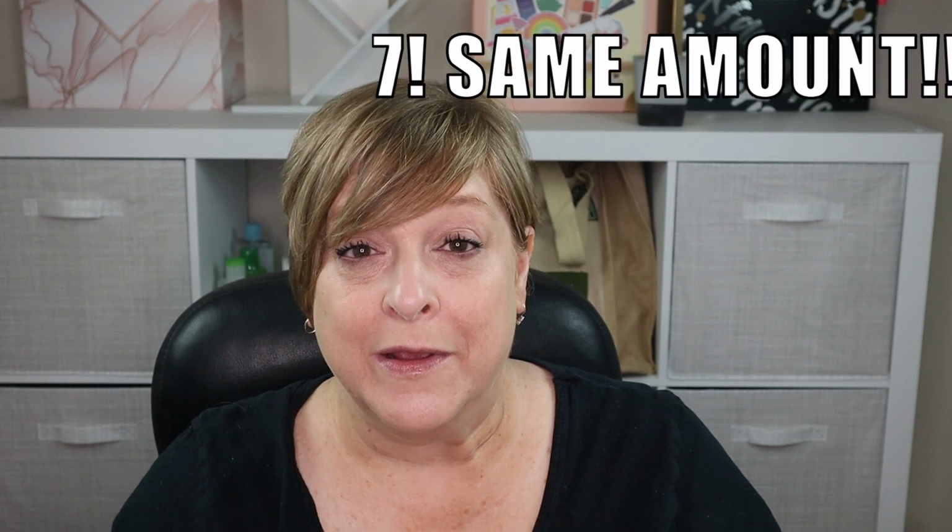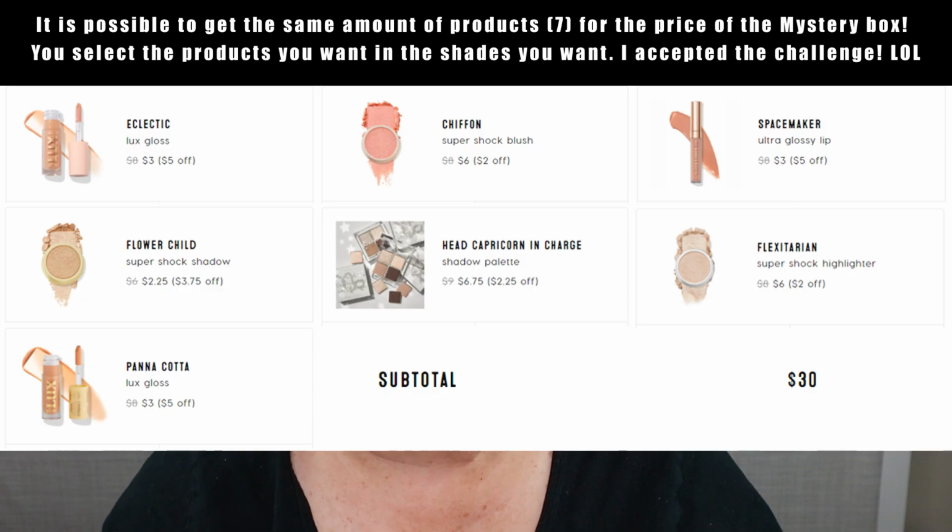Meaning, when I was shopping, I noticed they had a lot of items on sale. I think they're trying to clear out some of their older products so that they can add in new items, and they always have a really good sale. So I'll be curious, like if I were to select items from their sale page that I know I would enjoy the color or the product, how many items I could get for around that same $30 price point. Interesting. Challenge accepted.